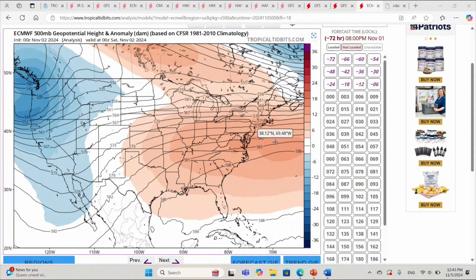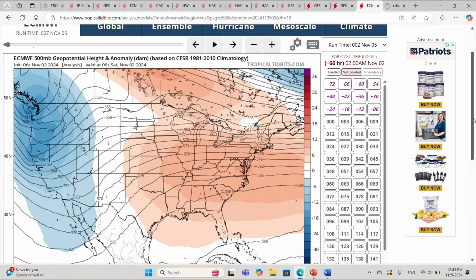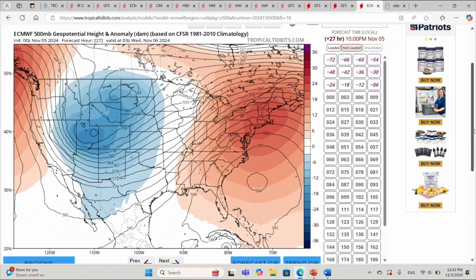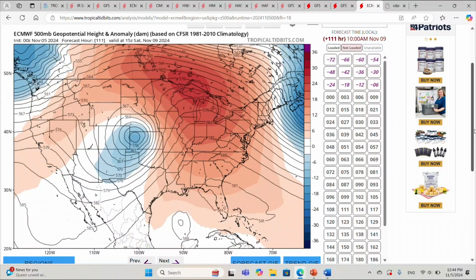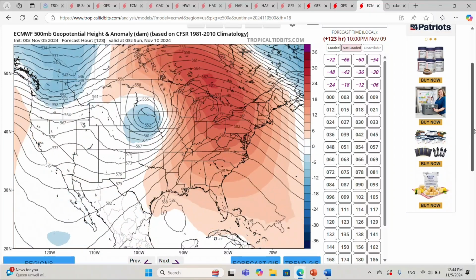Now here's the European 500 millibar heights, which gives us another idea of the track of this system. You can see that fairly strong ridge located over the eastern United States, which doesn't allow this system to really just plow into the ridge, which is why the European model just meanders and pushes this pretty far west, so far west that it even looks like it's going more towards Texas, with the fairly strong ridge over top. So again, the further east tracks are certainly, in my opinion, less likely just due to this eastern ridge.